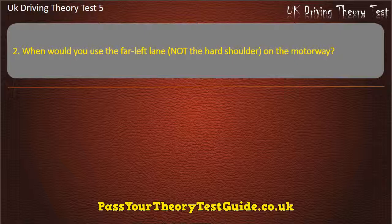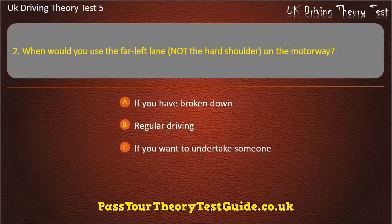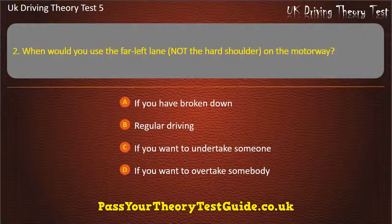Question 2. When would you use the far left lane, not the hard shoulder, on the motorway? If you have broken down. Regular driving. If you want to undertake someone. If you want to overtake somebody. Answer. Regular driving.